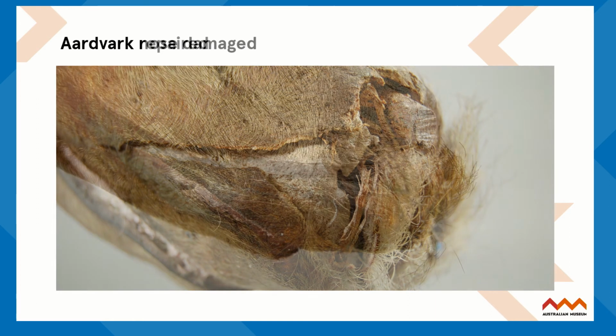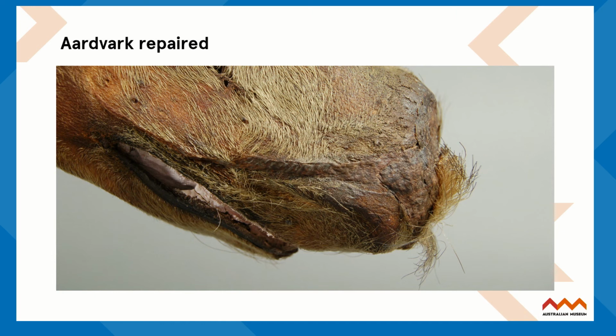So my colleague was able to do quite an amazing repair here by realigning all those elements, using Japanese tissue as an infill material, and in-painting with watercolors to give the poor Aardvark its nose back.